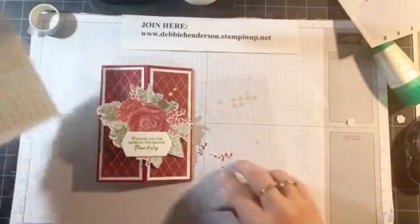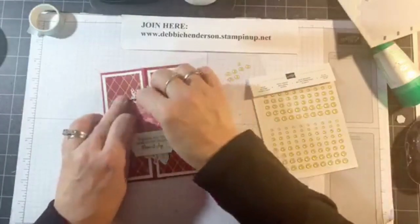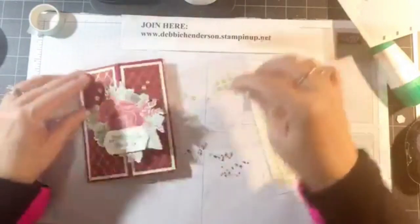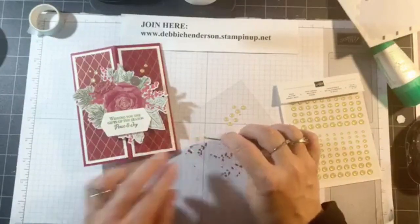Let me see, I'm going to need some big ones from my new sheet here. I ordered some more of these already today because I'm running out. See how many? I'm adding a lot of these. They're so pretty.